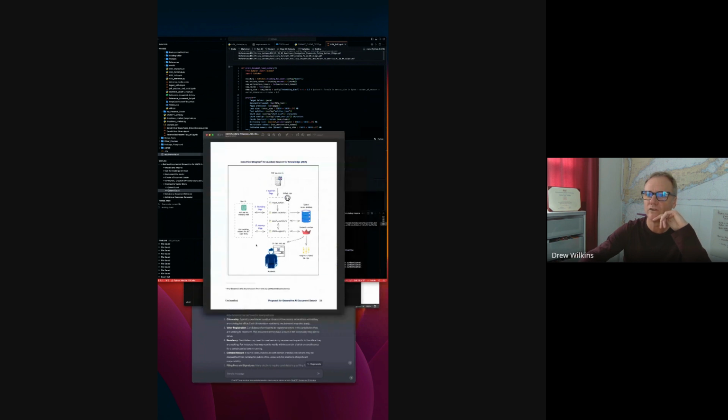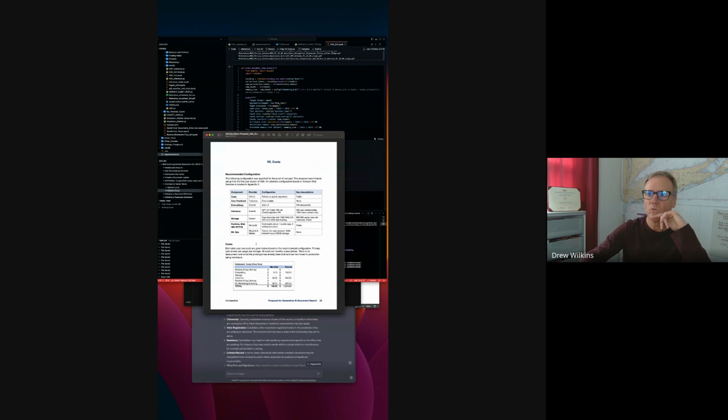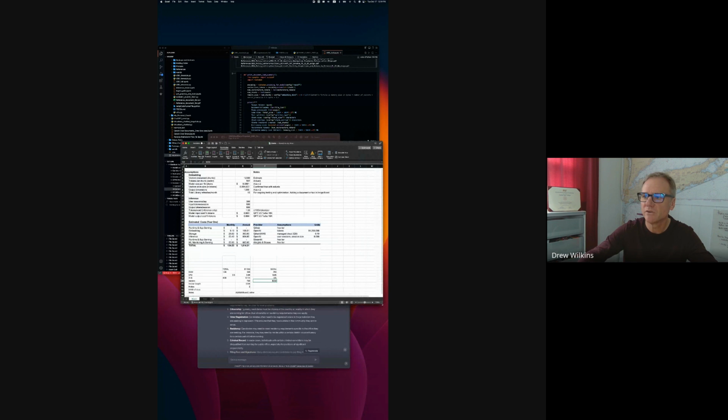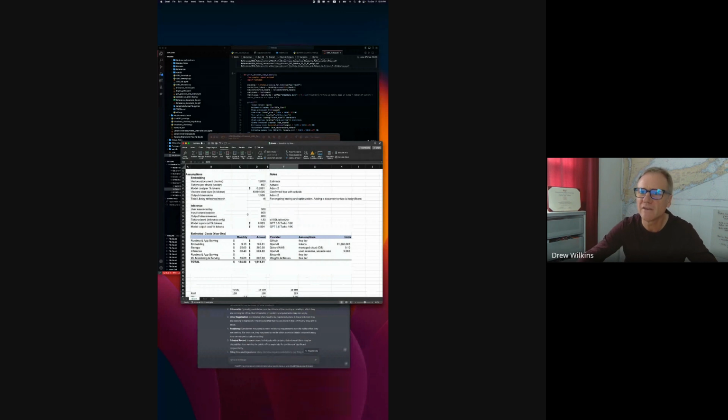All right, so let's go to the last part of this, which is costs. Yes. This is the proposal stuff, but let me show you the actual spreadsheet I used, because you guys are going to be much more into this. So for embedding, I estimated 12,000 vectors is where we end up. We're at about 6,000 to 7,000 now.